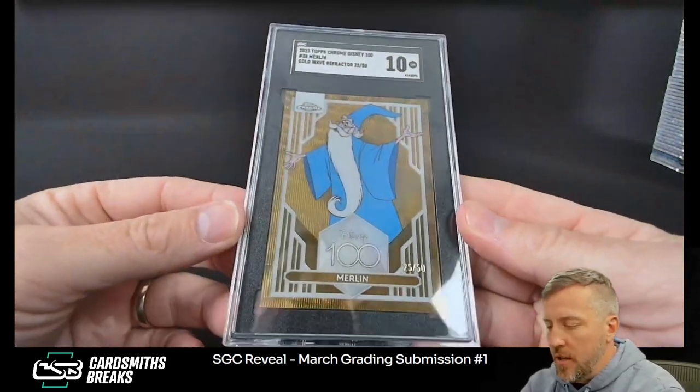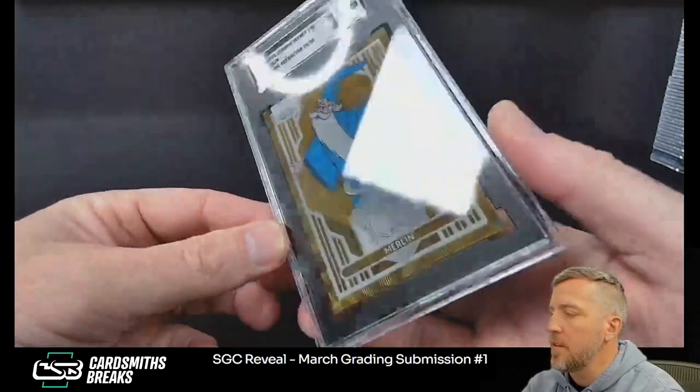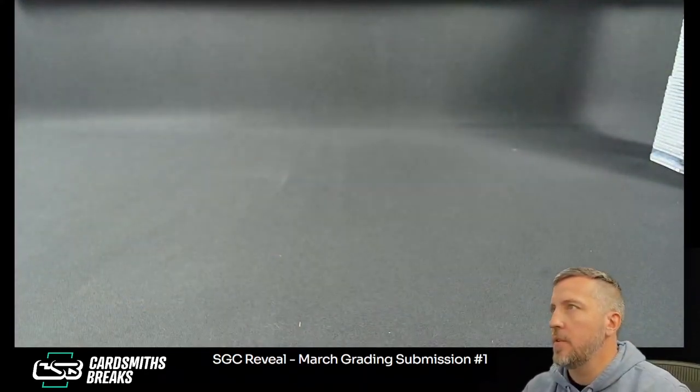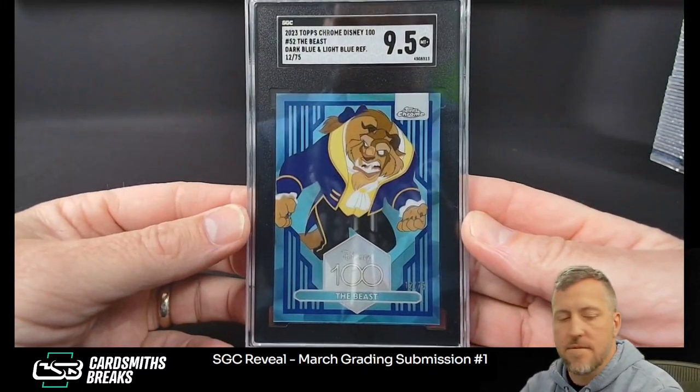And a gold Merlin, gold wave. Got a 10. 25 of 50. Finally, for Sparkle Muffin, a beast to 75. Got a 9.5.